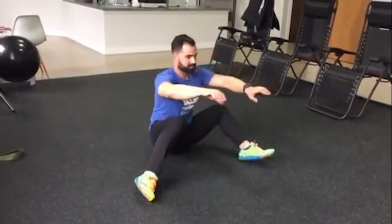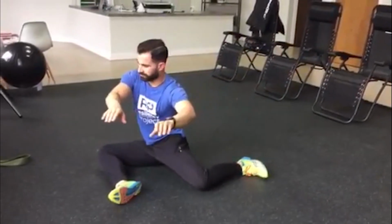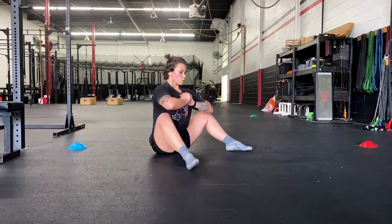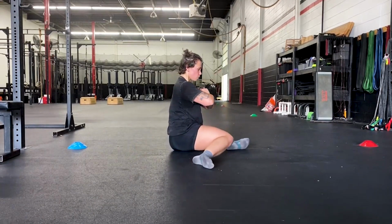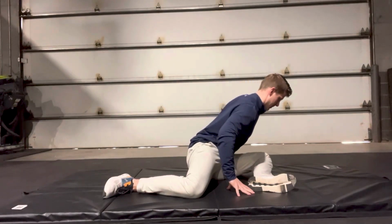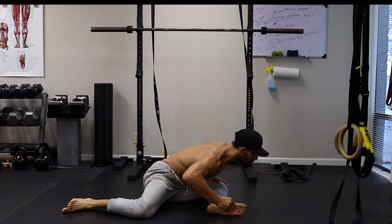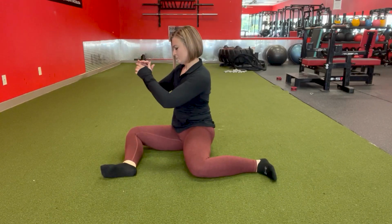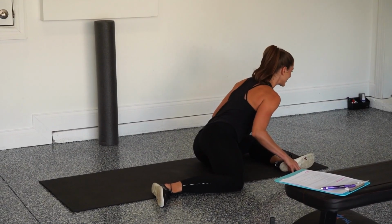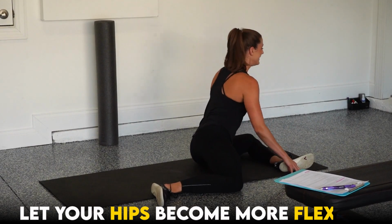Now it's time to switch sides. Swap the position of your legs like a graceful ninja executing a quick maneuver. Feel the targeted stretch in the opposite hip and repeat the rotation of your torso for balanced flexibility gains. Be kind to your hips and listen to your body, gradually working your way deeper into the stretch as you progress. With consistent practice, you'll feel more relaxed to take on your day. So enjoy the 90-90 stretch and let your hips become more flexible.